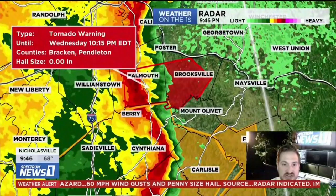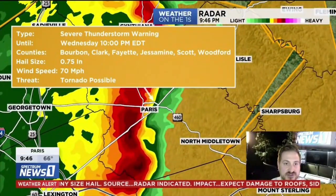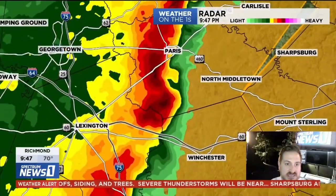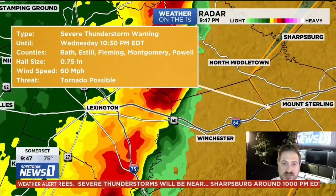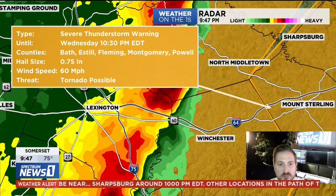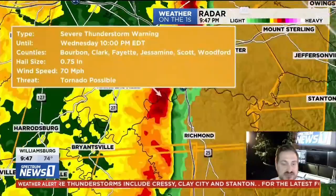If we go southbound, again, we were watching this around Paris, some heavy rain, severe thunderstorm warning for these locations, Fayette County included, but that's starting to move east of you. Woodford County, again, moving east for you. Winds gusting around 70 miles per hour, but like we've been seeing, the potential for a brief spin up or a brief tornado that we have seen around the Louisville metro about an hour or so ago, confirmed tornado on the ground. So you want to take these seriously, even if it's not a tornado.